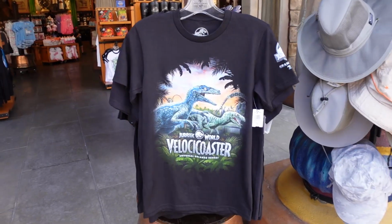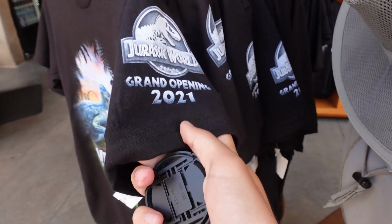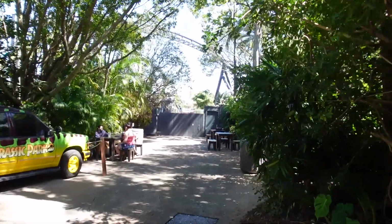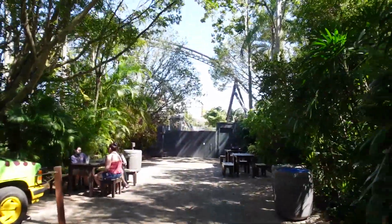What's interesting to see is over at the store over there, I noticed that they don't have the same shirt that I saw at Port of Entry when I was coming in this morning. The one that said Grand Opening 2021. So maybe they pulled it already? That's kind of fun. Let's see what's going on at the entrance of the Velocicoaster.